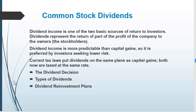So, shifting gears again, let's talk about dividends. Dividends obviously is income. It's one of the sources of returns to investors. It's a lot more predictable than capital gains are going to be. And right now, current tax laws put dividends on the same playing field, the same tax rate as long-term capital gains. So the tax rate between the price appreciation and dividend income is really inconsequential. It doesn't really matter. It's the same. So investors shouldn't have a preference of one over the other in their investing strategies.